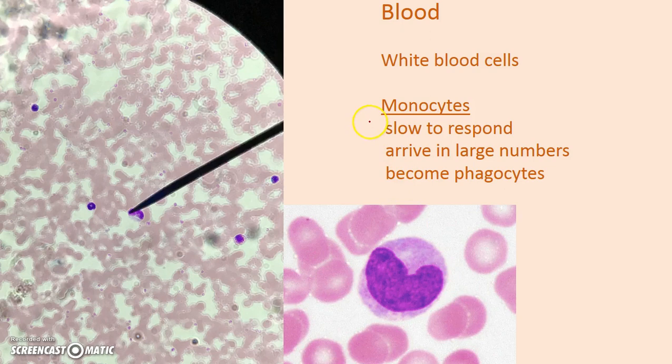The monster monocyte. Now we got lucky with this one. Often they get smashed because when the slide is made, the monocytes are so big, you just get a pink cloud. And you can see the shape, large. If you're lucky, you'll see this horseshoe shape.